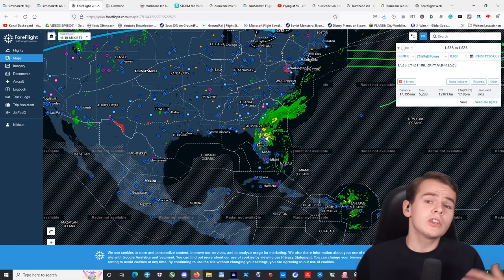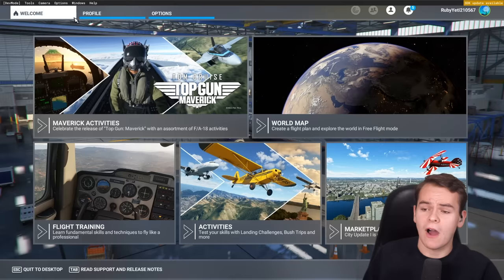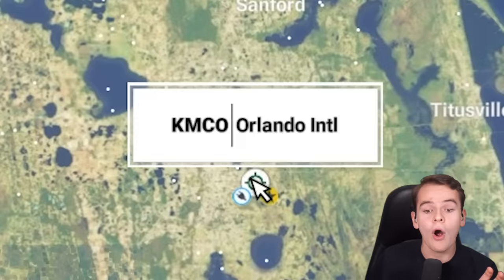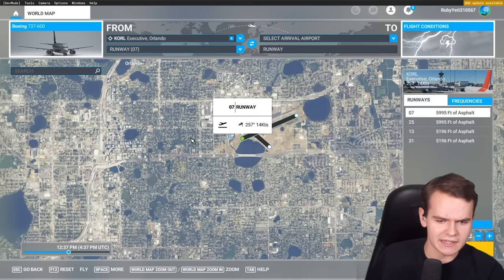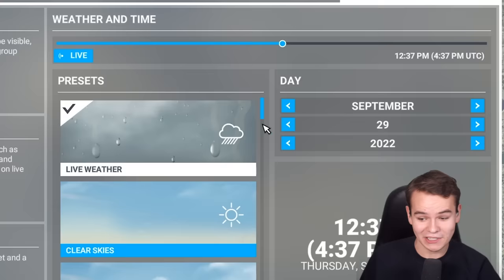That's what I'm always wondering when there's a storm outside. I mean, what happens if you fly a plane there? Let's do that. Of course, with modern flight simulator technology, this is very simple. Maybe we have a little cloud animator right here. We can just spawn into Orlando International, for example. Let's go to Orlando Executive right here and turn the flight conditions to live weather just to check out, well, what is it like right now in Orlando?